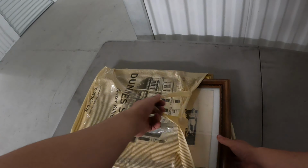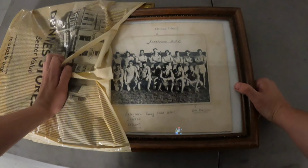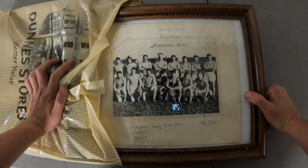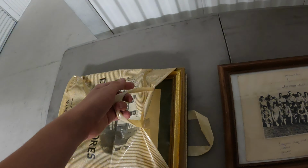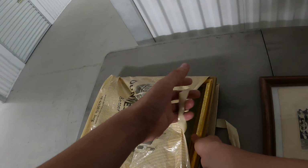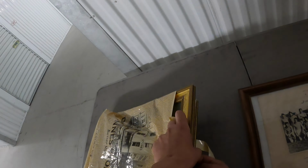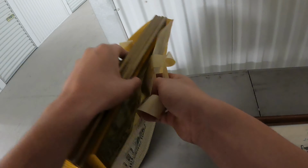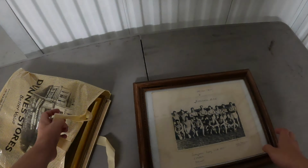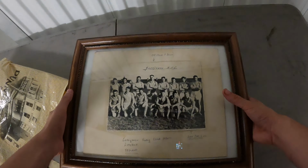All right. We got some paintings. Ooh, we got an old team. Look at that. What kind of sport? I think it's rugby. Oh, yeah, it says rugby right there. All right, 1950s. Dang, that's old. Oh, I think that's like a personal photo. I can't show that. And same with that one. This one just looks like an older rugby team. I think my dad said it could be around like $100 or something.